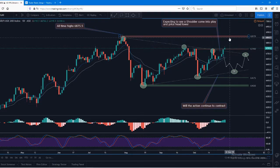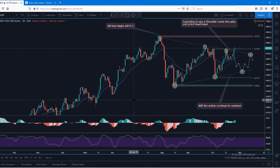If we do that again and we retest it and fail again and we hold a lower high, this could go for a deeper correction through 64. That is the possibility. And then we just have to position ourselves accordingly. We have to manage our risk accordingly as we go. So that's all we're focused on at the moment.